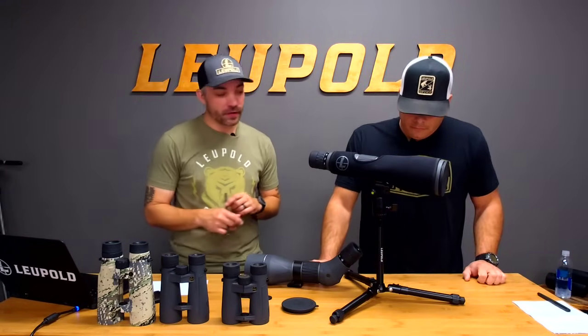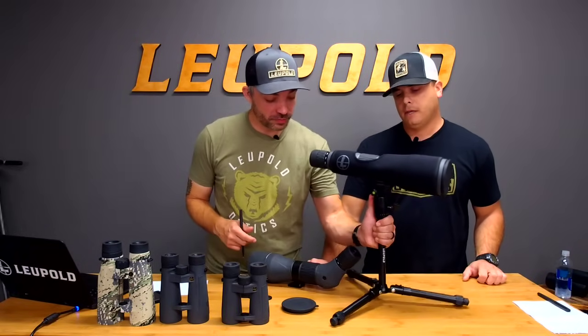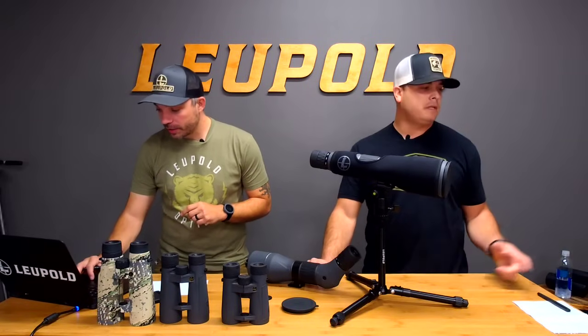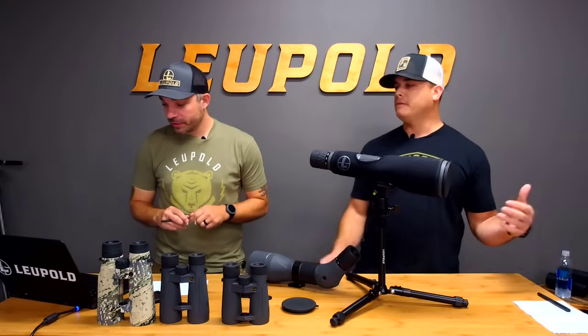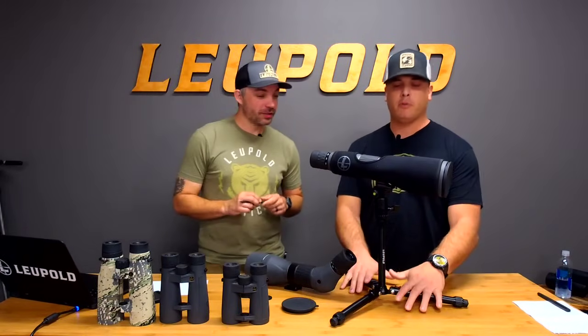Oh, we had a question here. Justin wants to know, is the table tripod carbon fiber or not? It's not. It's aluminum. But it's still super light, even with that scope on there. Most of the reason you see full-size or larger tripods going to carbon fiber is to cut weight. And on something that's small in stature like this, it almost needs to be more stout.